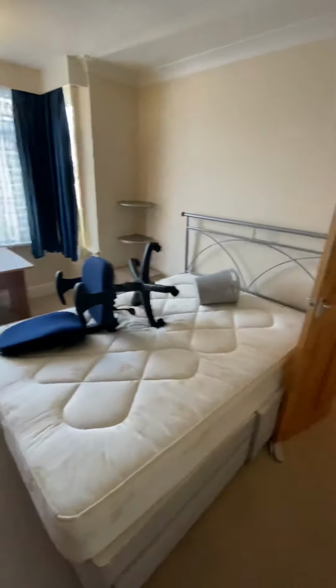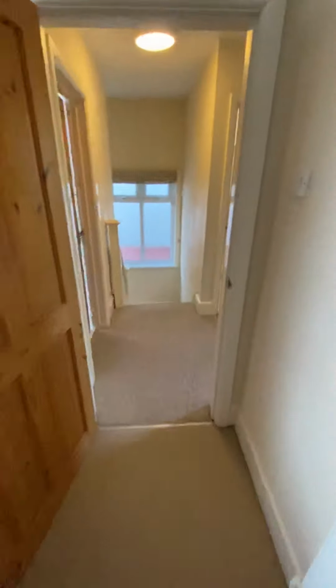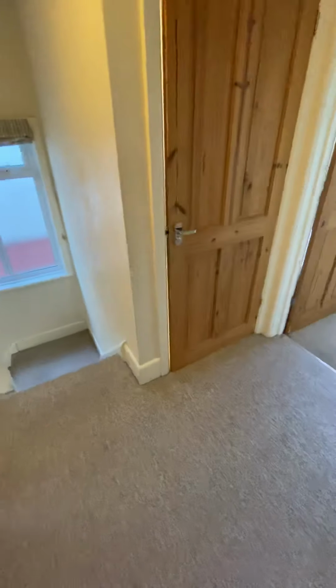so much cupboard space. Really great rooms, really great location, two bathrooms, parking, south facing garden. Really is a great home. So if this is something of interest to you, please do get in touch.